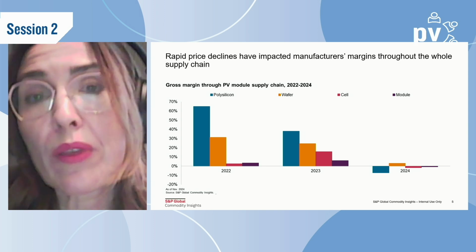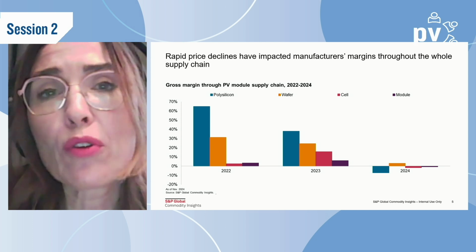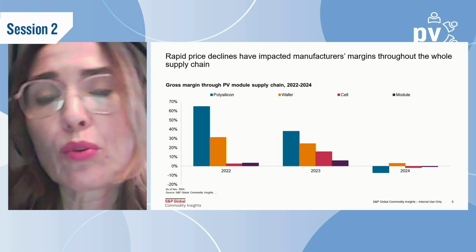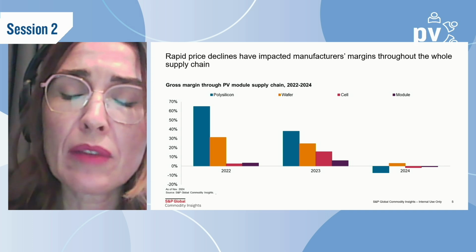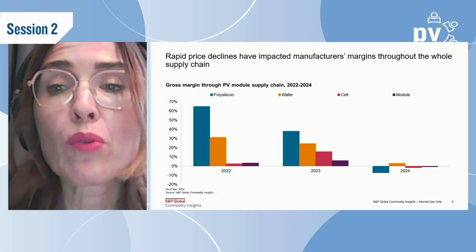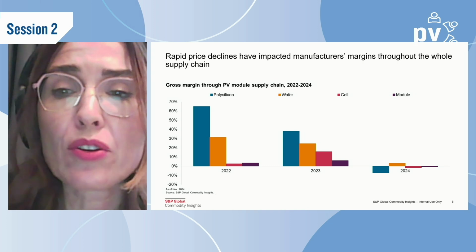Why were they already lower for cell and module nodes? Because the cell and module sectors were the first part of the supply chain that had to react to the market price contraction. We started seeing declines in module prices, but the cost structures of manufacturers were still quite high, and this, of course, created some challenges and some pressure at the margin level.